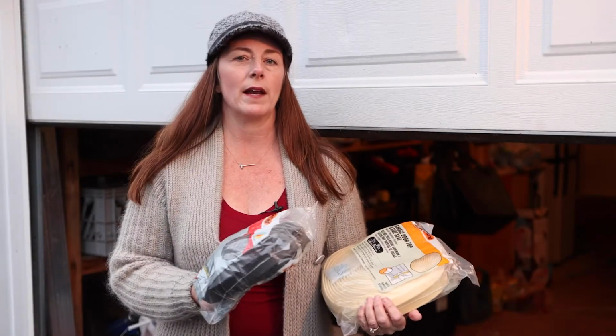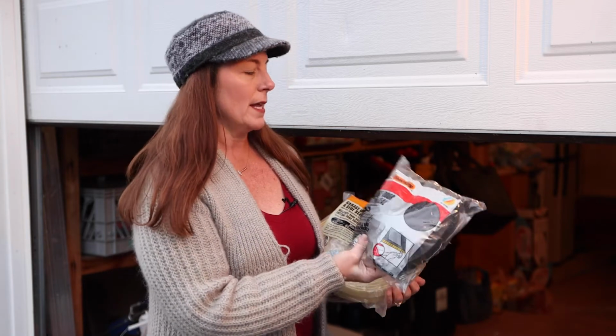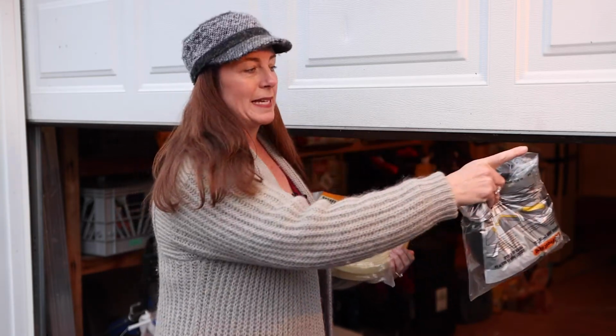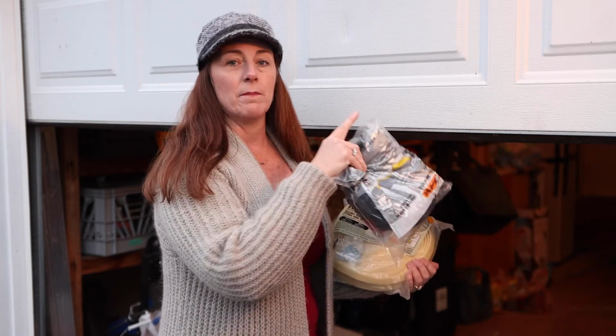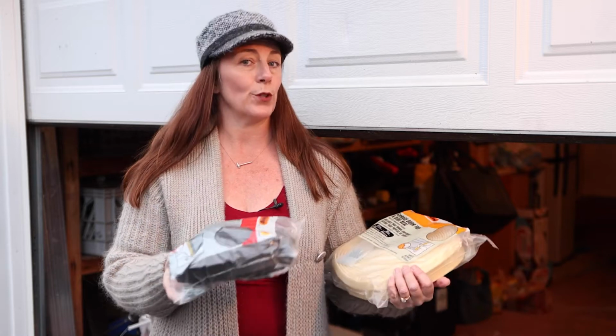There are two other products that you can buy that are nail-on seals. This one is a garage door bottom that is for wooden doors, and that would be nailed across the bottom. The other one I showed you is for steel doors. So you have to see which product you need for your door.